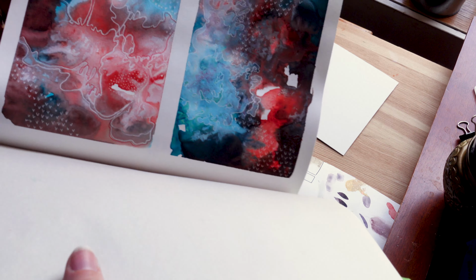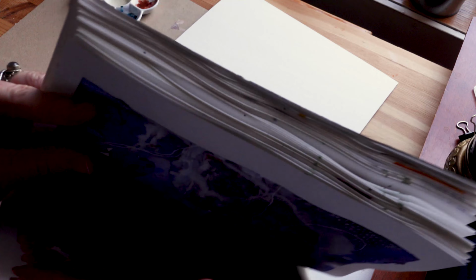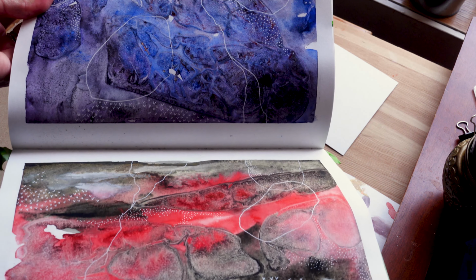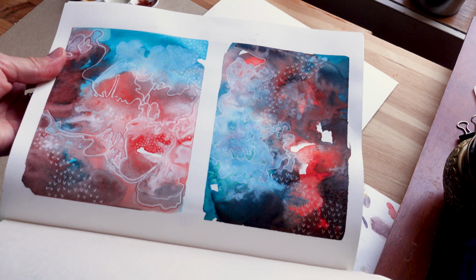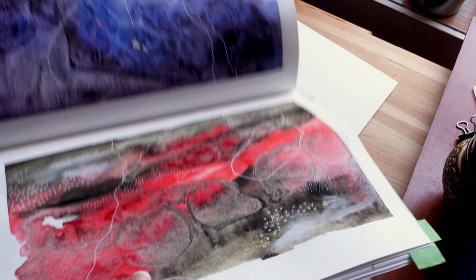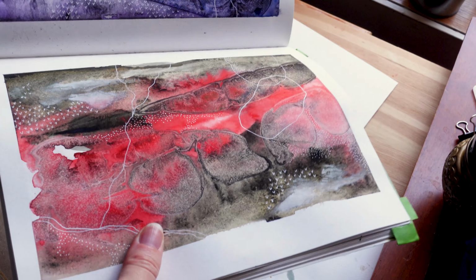Oh, and I forgot to tell you that I also tried using only inks. This is a watercolor mostly, but the white spots are inks. But here I decided to try only inks to see what the effect would be, and I like it way less because ink does not granulate. And I realized that one thing that I loved of these two paintings is the granulation effect that I achieved.